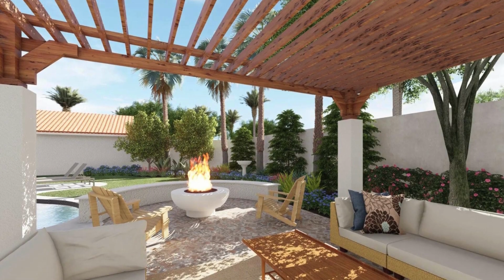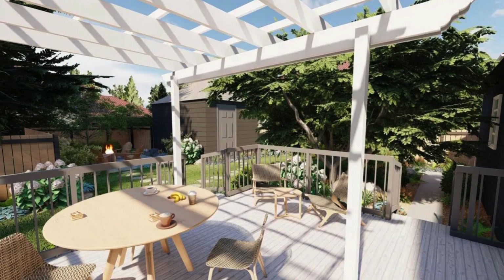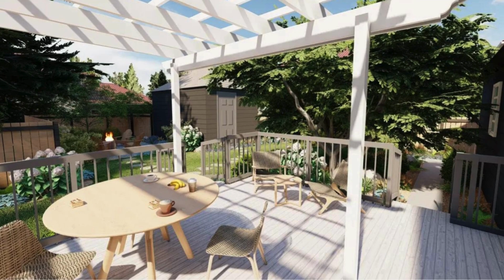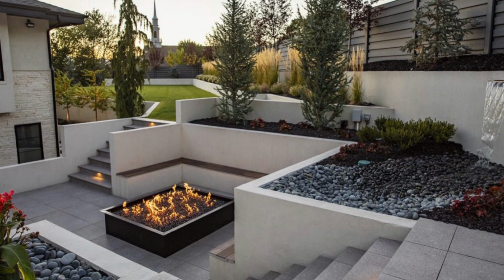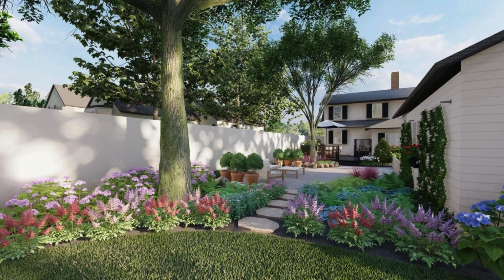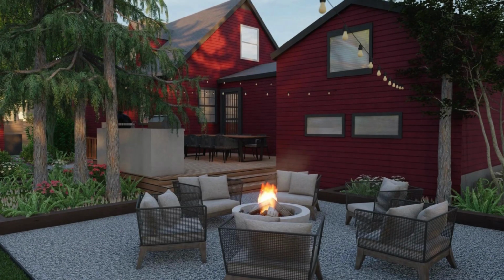As we wrap up, remember that designing your backyard is a journey that doesn't have to be completed all at once. Take your time to think about what you really need, choose quality materials that last, and most importantly, create a space that you and your family will love and enjoy for years to come.